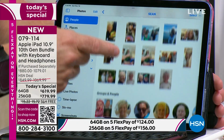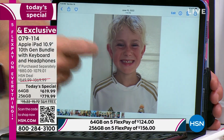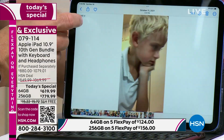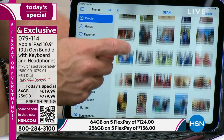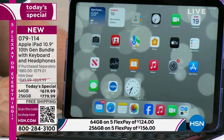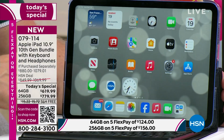And it has organized all these now? Photos. Oh, he's 10. Look, see? This is why you get the 256 gigabyte, because that's your whole family. Yeah. All right here. Years and years and years of memories. And moving into a new iPad, Apple's made that experience easier, so you can easily clean off the old one and move into the new one. It's just a matter of using your Apple ID.